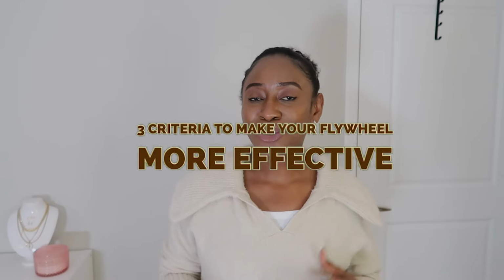In order for any flywheel to work, there are three factors that need to be met in order for things to keep moving smoothly, keep gaining momentum and keep that flywheel spinning. The first one is that the activities must flow smoothly one into the other. I discussed this already earlier. The next step in your flywheel must make complete sense with the previous step. It must really be a duh moment. It must be, okay, I did this, so naturally this comes next, right?